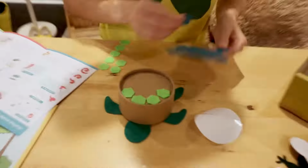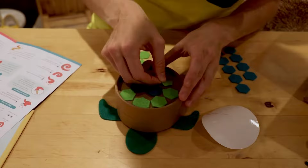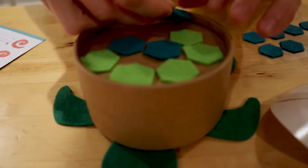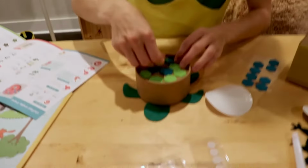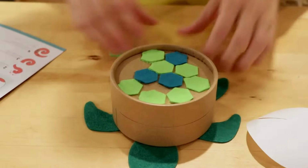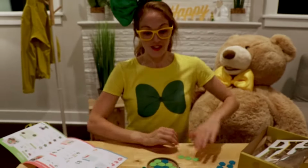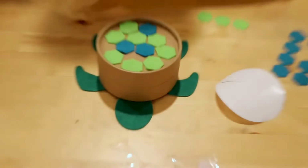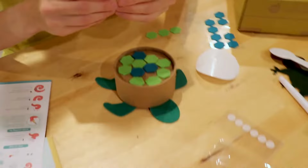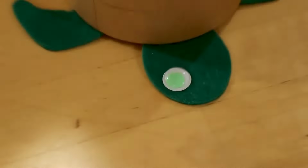Use the blue too. Oh boy, our turtle's looking pretty cool, huh? Alrighty. Whoa, what are we missing on our turtle? How about some googly eyes? There they are, we have one more pair. Let's stick those right on the front of our turtle. Hey, Mr. Turtle.